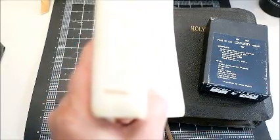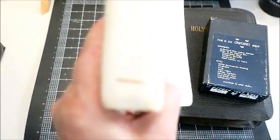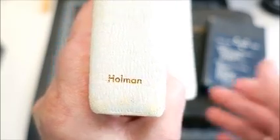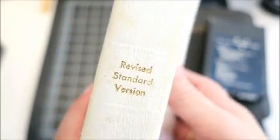Then this is a Holman leather-bound Bible. That's usually what I look for. I look for leather. Why does this not want to focus? This is driving me nuts. There we go. Okay. This is the Revised Standard Version. I usually look for leather.